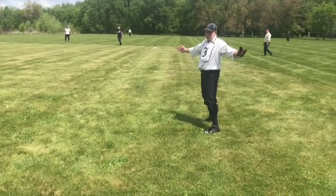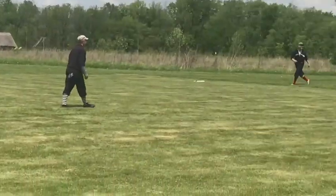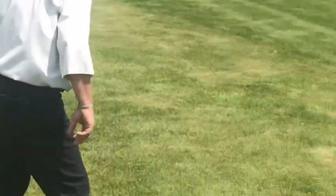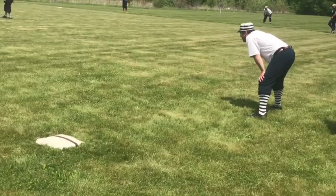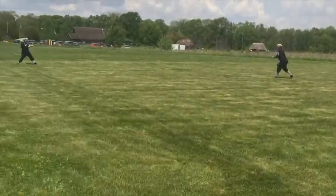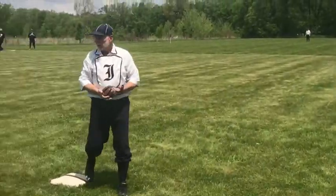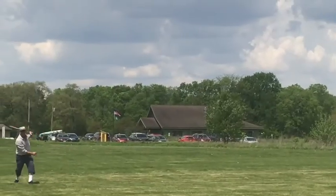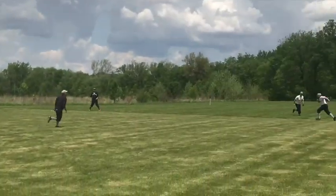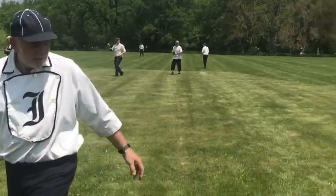I am Jasper, because I'm from Jasper. There's the throw to Jasper. Dropping. And Jasper with the put out. And you leave the glove at the bag.